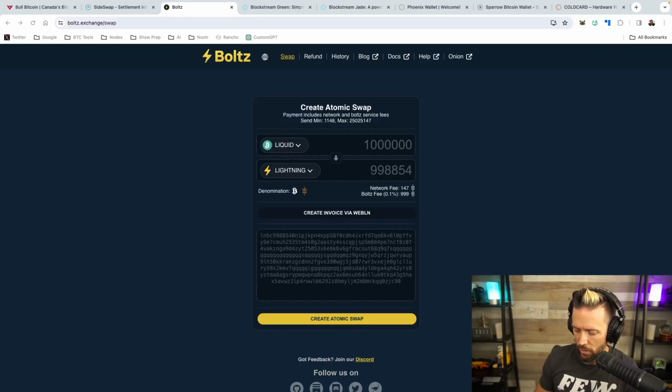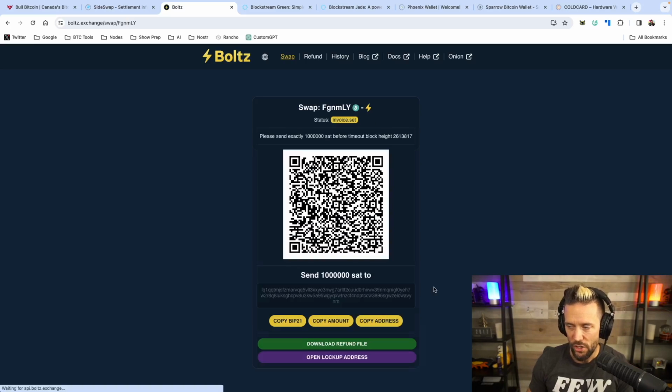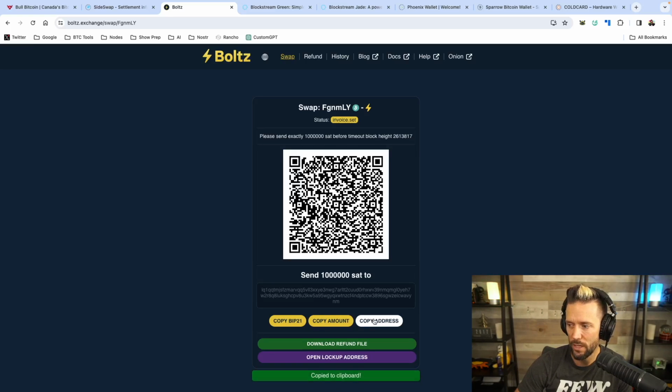All right, here we are. I've now pasted in my invoice, which I've got over here. I'm going to say create atomic swap. And so this is now going to bring up a QR code. So if I was still sitting on Sideswap on my mobile, then I could scan here. You can also get Blockstream Green on mobile and manage it there if you want. But nonetheless, we're doing this on the computer. So it does give us options to copy the address and the amount. So I'm going to copy the address.